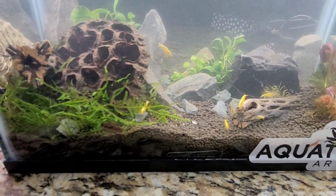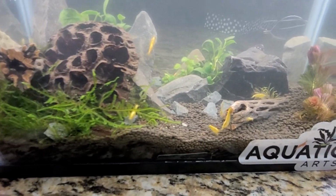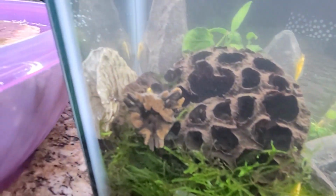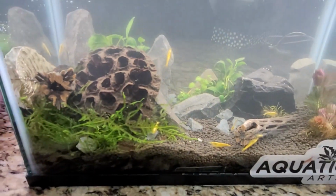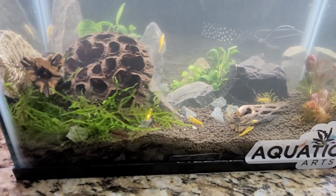And, you know, it comes with the moss. It even comes with the monofilament to tie it to your cholla wood and stuff. And as you can see, they love that cholla wood. They love the leaves. And you've got food for probably 6 months. So why not try it out? See how you do. Let me know.